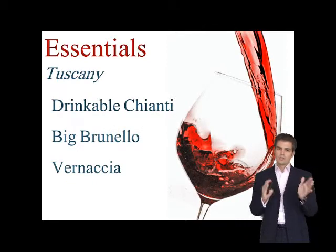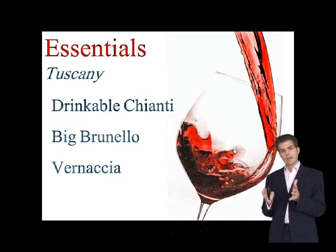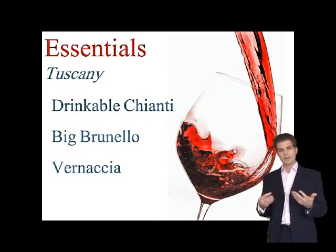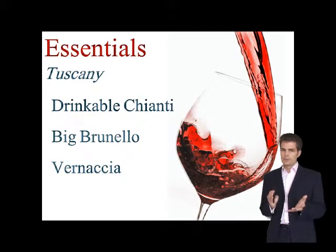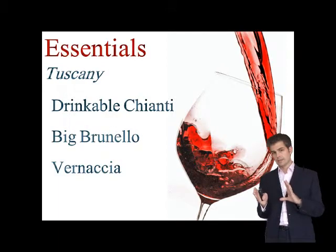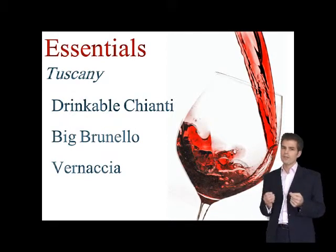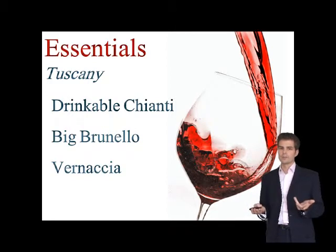In terms of essentials specific to Tuscany, one thing I think a lot of us associate with Tuscany is Chianti, a very drinkable, nice red wine. Another thing people associate with Chianti, or at least you should, is Brunello. Brunello is actually a clone of the same grape that makes Chianti, but this is one of the most important and expensive and age-worthy wines that Italy produces. And in terms of whites, I would remember Vernaccia. It comes from a very nice town called San Gimignano in Italy, and they make a nice white wine. So these are really the essentials specific to Tuscany that I would recall.